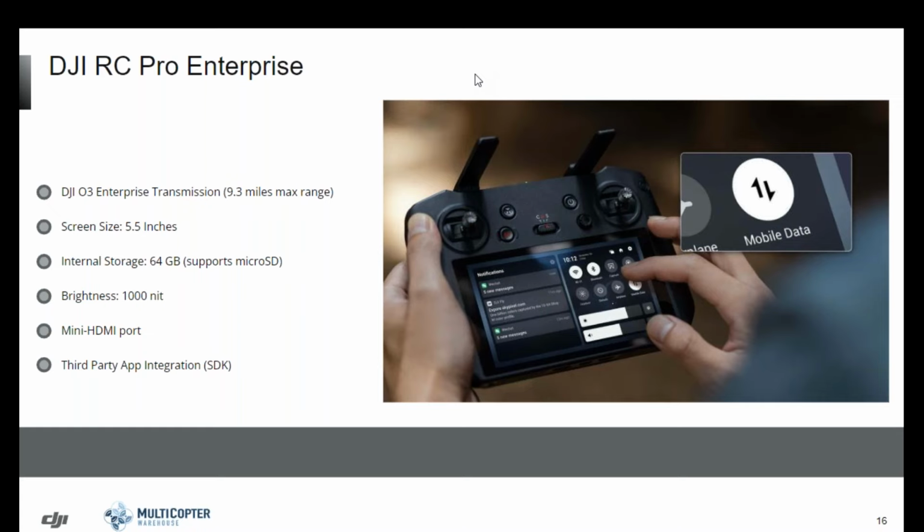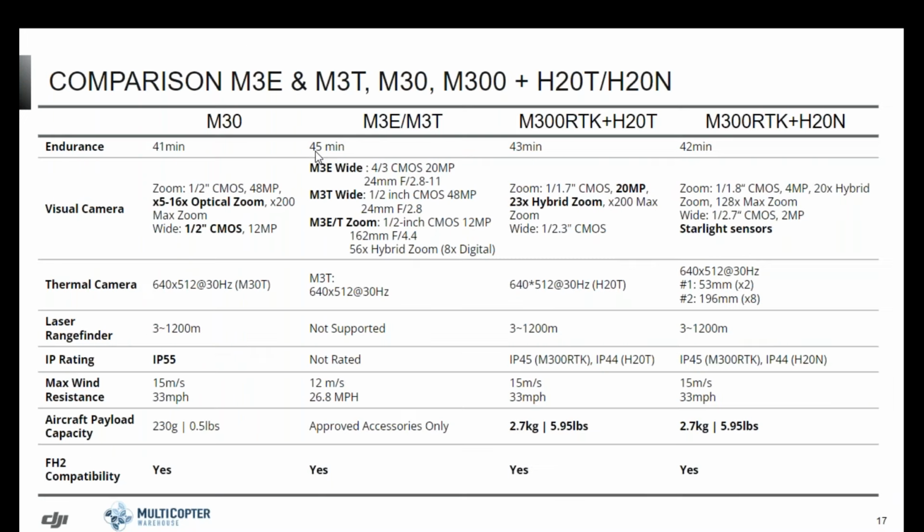And then a big one here is the third-party app integration. So the SDK was released for this drone, where third-party apps such as DroneSense, such as Axon Air, such as Cape can be put onto this drone or this controller to do the mission flights through that. So I know a lot of people like to use Pix4D Capture or Drone Deploy to run those missions rather than the DJI Pilot 2, which was never available to do with the M3E in the past. That now is something that they've allowed people to integrate into their controllers. And that's the way it is with all their enterprise drones now. They all have the third-party integration, all their enterprise ones.